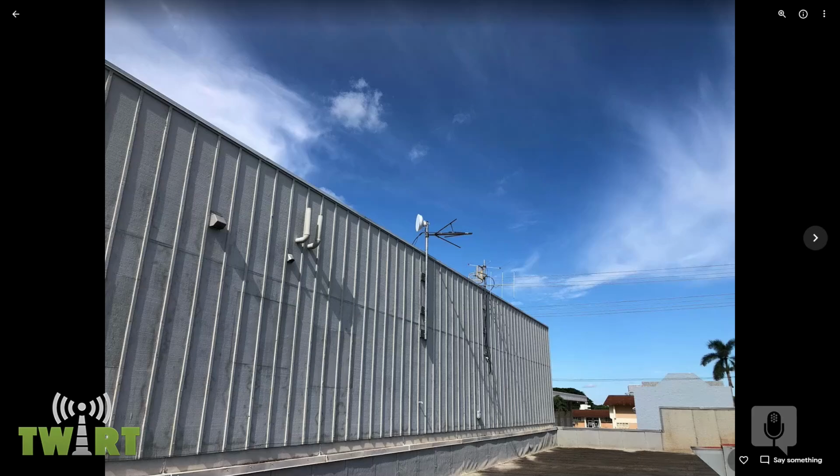There we go. Now the ladder is not in this picture, but this is the wall that we have to get up, and the ladder doesn't go to the top of that wall from the roof below there. It goes most of the way up, but we have to hoist ourselves up about 4 feet. I grabbed onto the pole. Now you can see the Ubiquiti dish on top of that pole, and that pole holds our backup to the backup now, FM antenna that just covers the city of Lihu'e.